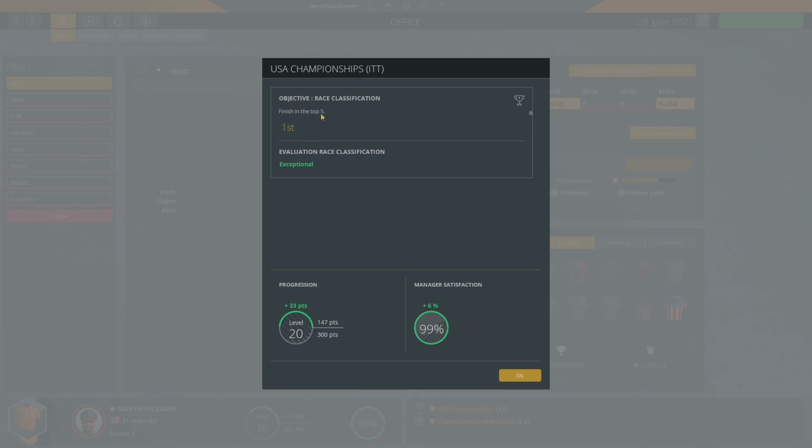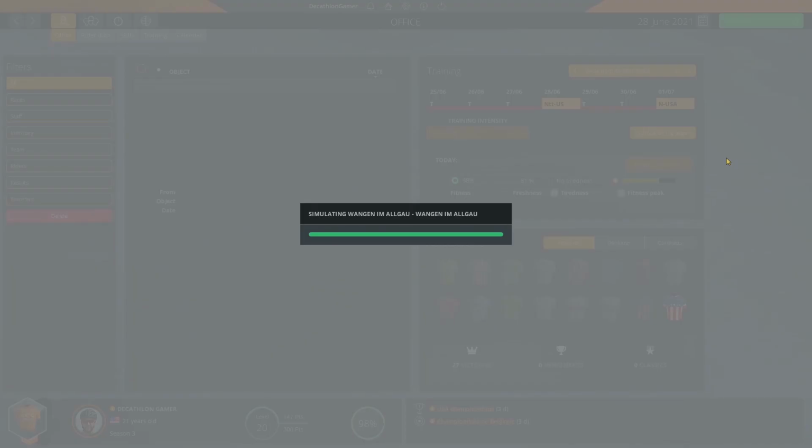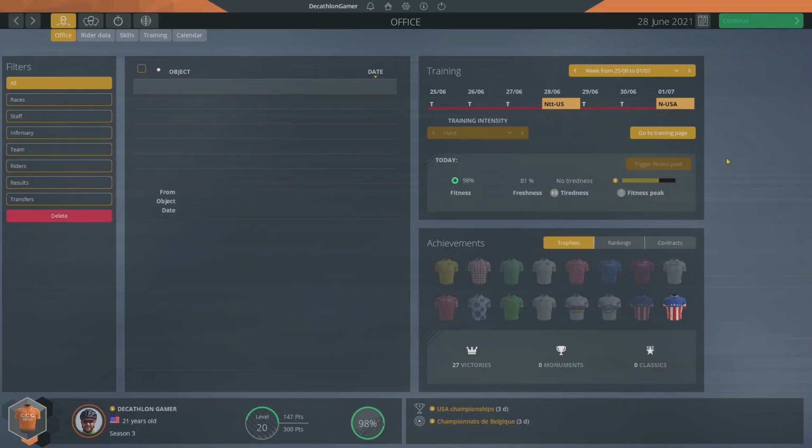Exceptional evaluation. The goal was top five, so 33 points for that one. And we're back up to a very pleased manager. And we're also about to hit the start of January, so let's go ahead and keep it live for that as we'll take care of our dossier, and then we're going to be heading into the road race from there.